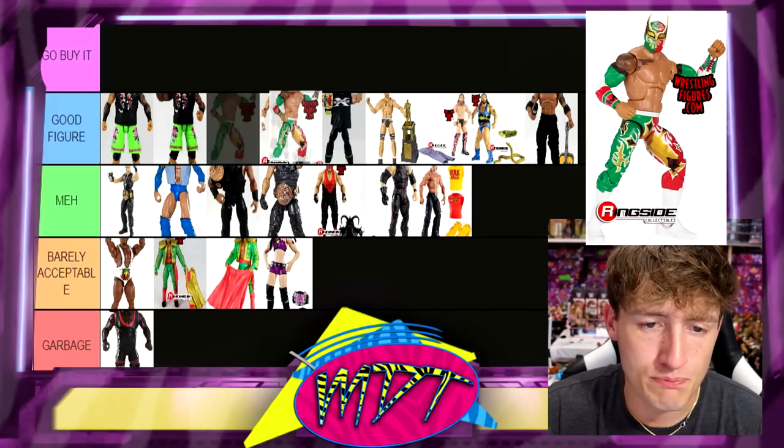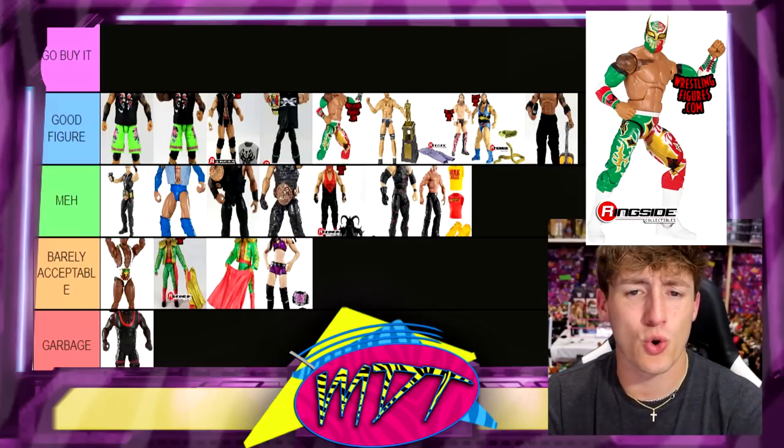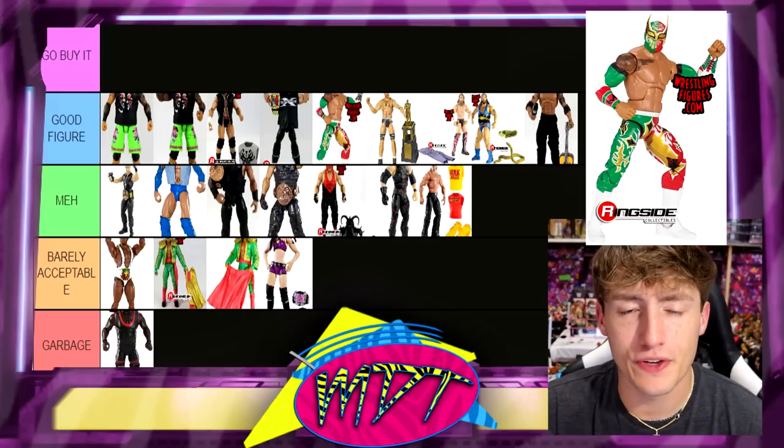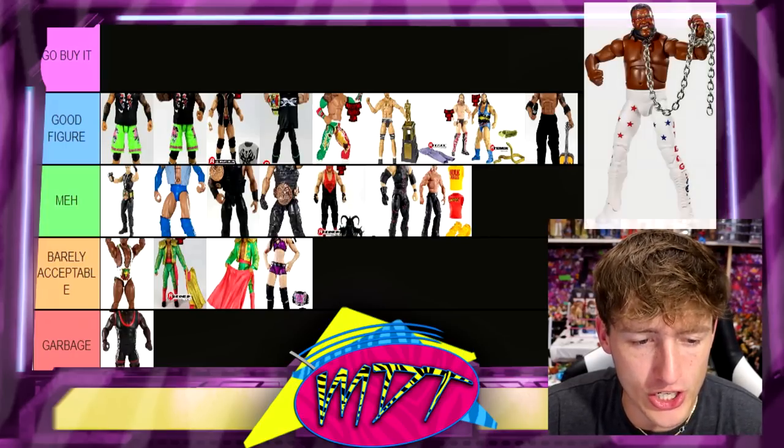Feels good in the hand. Poses around nice. Looks very good. Aesthetically pleasing. Probably one of the better toyetic figures on this list. Very good figure. I actually enjoy that Sin Cara figure quite a bit. Next up is going to be Junkyard Dog.